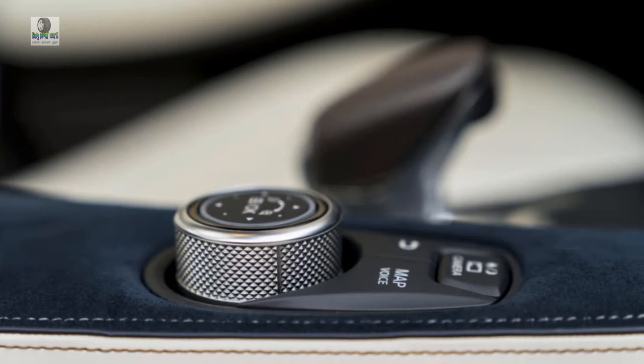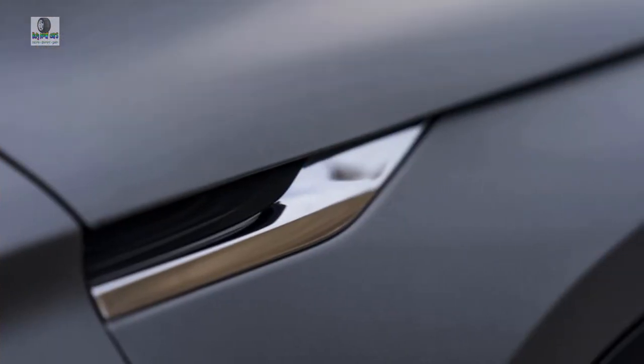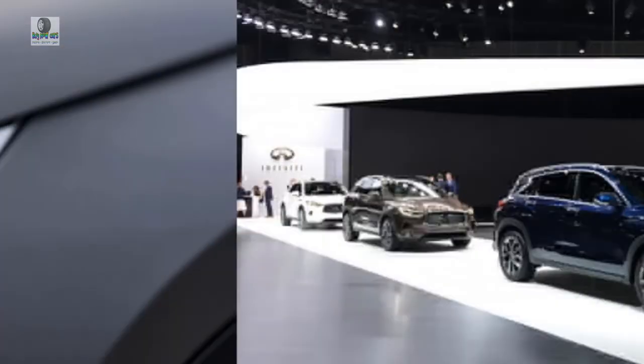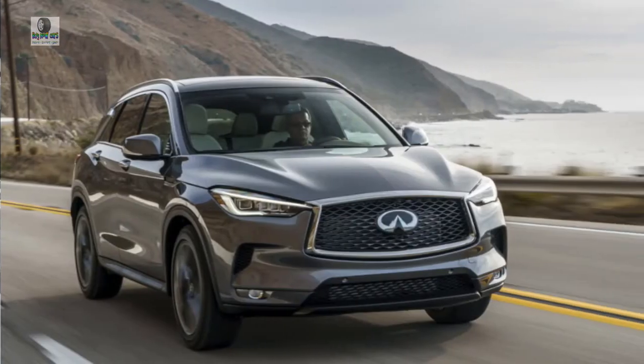Driving the QX50 is analogous to looking at it. It's refined and inoffensive. The transverse engine layout leads to predictable, if uninspiring dynamics. Body motions are tight, and it reliably goes where it's pointed. Point harder and the front tires give a clear warning that they're running out of grip.